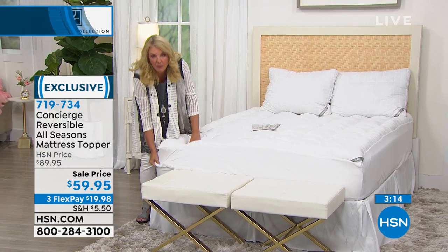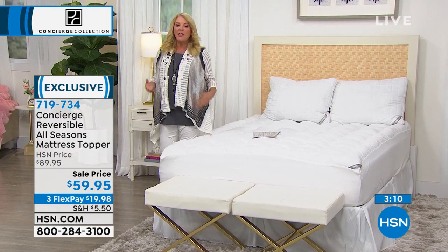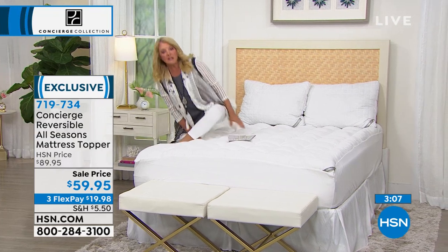People love this. And even if we didn't have that reversible feature, Ellen, what I love is it totally transforms your mattress. Thus, it transforms your good night's sleep.